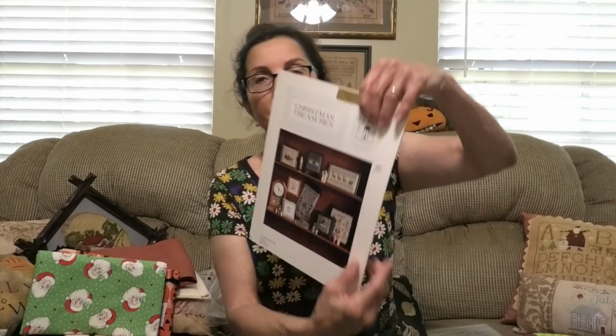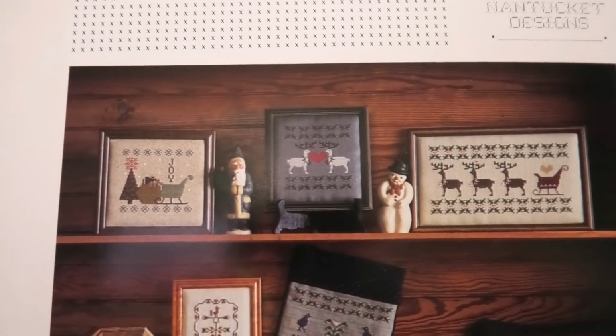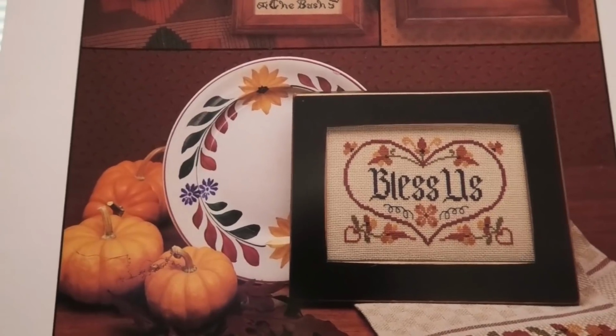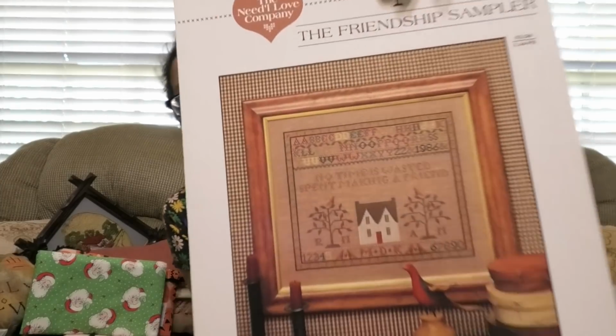Christmas Treasures by Nantucket Designs has to be out of print. Really nice designs though, as contemporary as anything you'd see. Lovely, right? Another one, this is Pennsylvania Dutch. I mean, very beautiful. Look at those designs. Not so much that one, but these. Aren't they pretty? I thought these were lovely. Another one, the Friendship Sampler. Just beautiful.